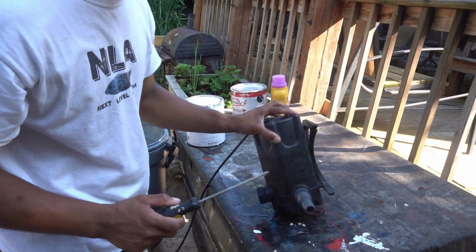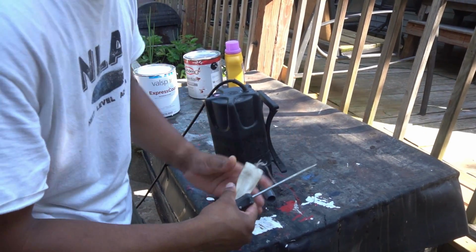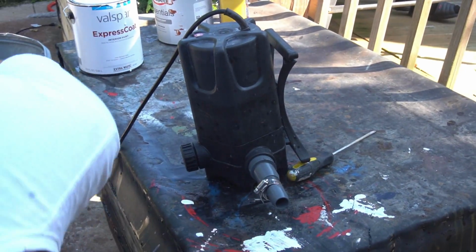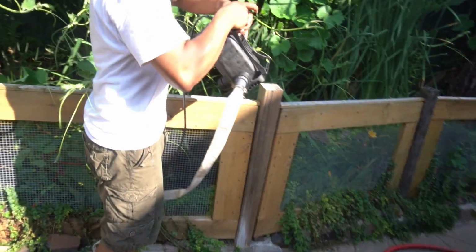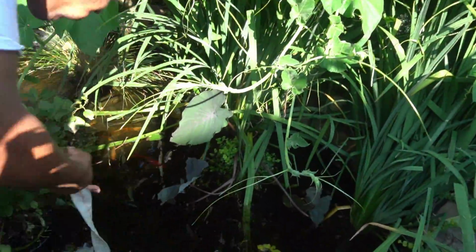First thing we gotta do is get water out of that pond, and I have right here my Little Giant pump, and we have some nice flexible hoses right here. Just gonna go ahead and pump that on there. Drop that down in there.